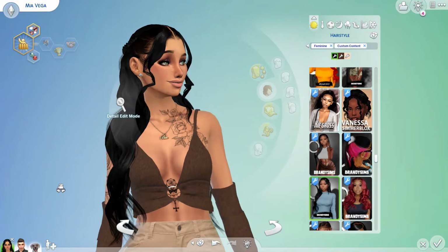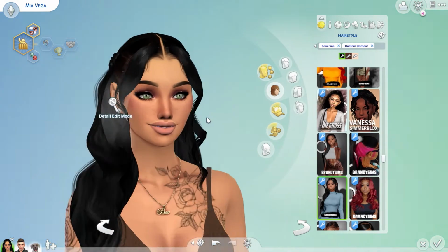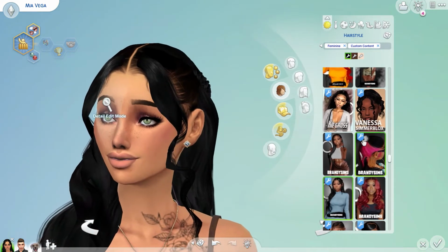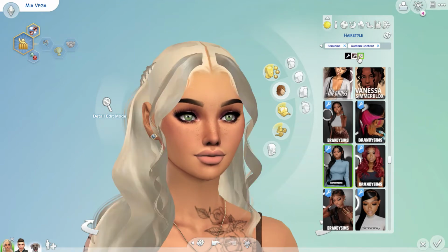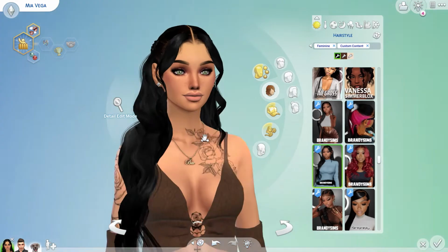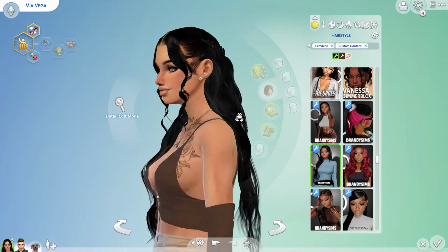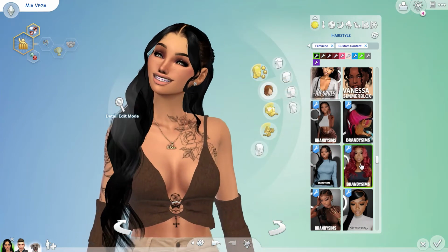I just downloaded this hairstyle as well from Brandy Sims. And let me just say, this may be a new look for Mia if I do not make her hair shorter, because this right here is pretty. It doesn't come with any different color. It looks best in black to me, in my opinion. So, I'm just going to keep that probably for her.